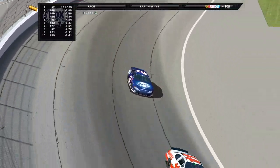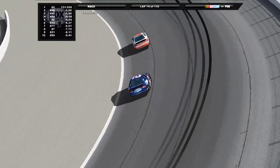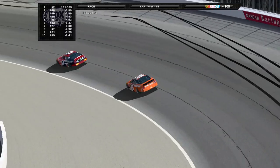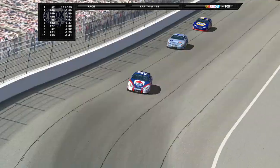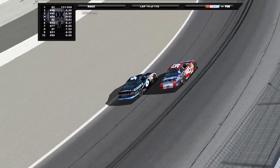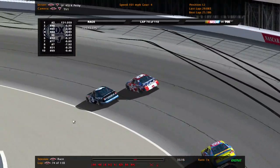Welcome back to Rockingham. And everything's still pretty much the same. Really nothing new, nothing to talk about. Mark Martin to the inside of Kyle Petty. I believe this is for position.